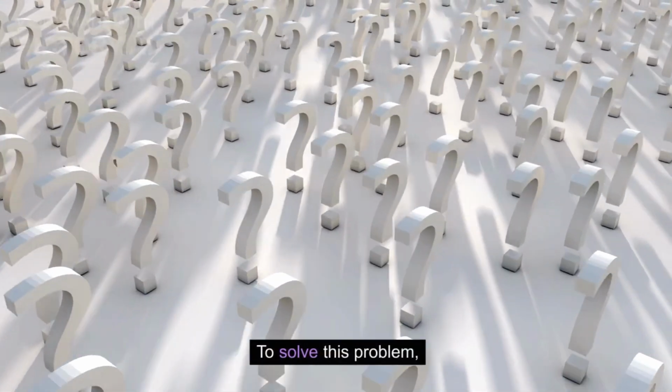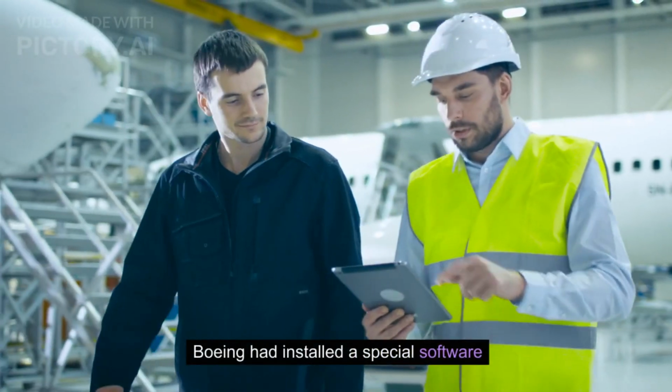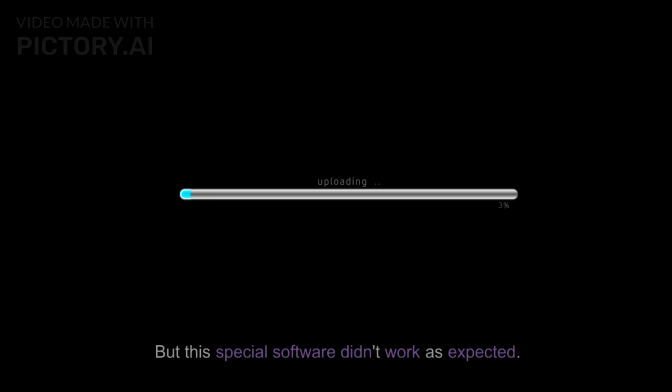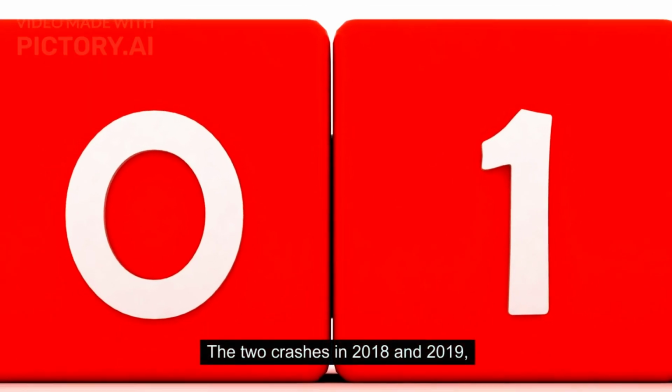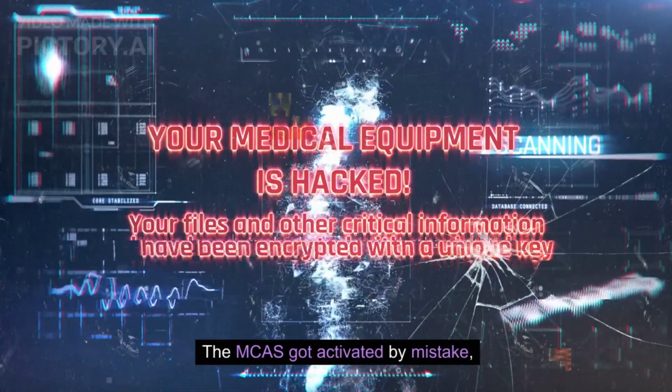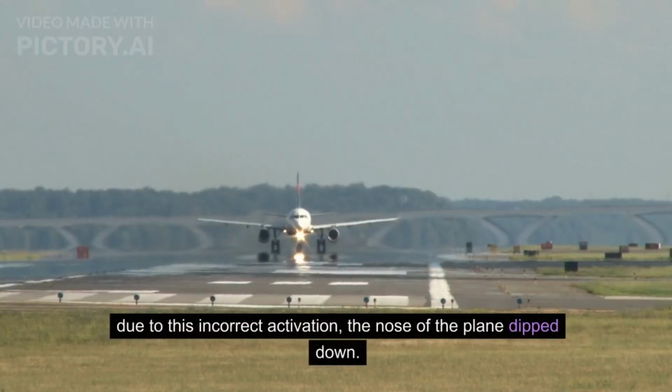To solve this problem, Boeing had installed a special software, Maneuvering Characteristics Augmentation System, MCAS. But this special software didn't work as expected. The two crashes in 2018 and 2019 were because of a faulty sensor. The MCAS got activated by mistake. Due to this incorrect activation, the nose of the plane dipped down.